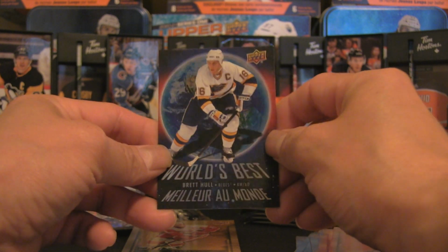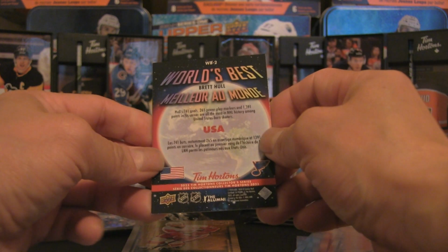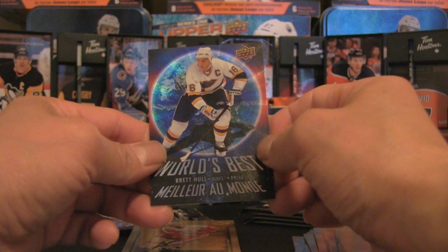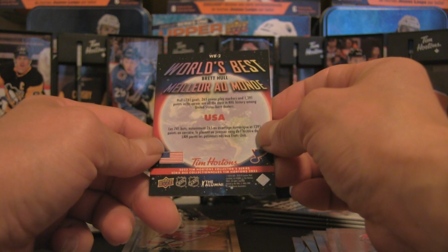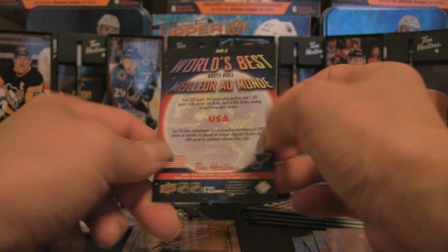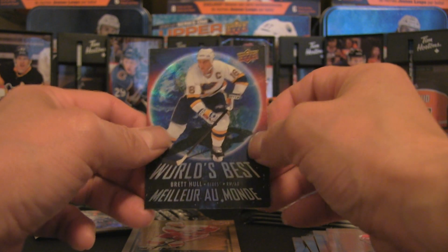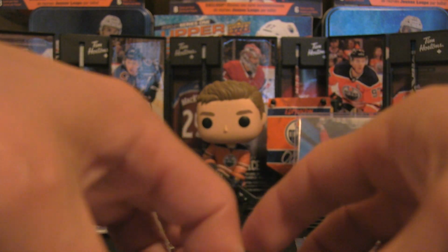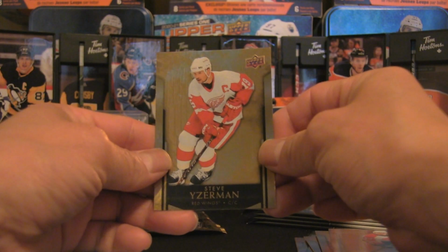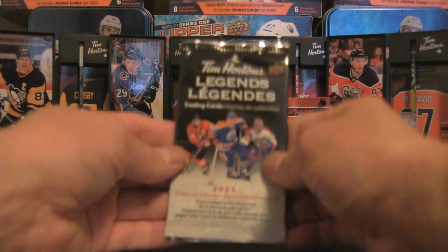So correct me though, I think these are the 1 in 100 pack hits. I was definitely looking out for Wayne Gretzky. But here we are, at least we did pull one of these cards. And that is a pretty solid design there. Brett Hull, World's Best here on FYER box breaks, that is the 2023 NHL Legends trading card set. Look at that particular insert. Now that is pretty cool.